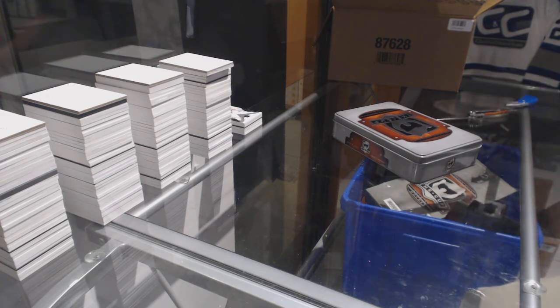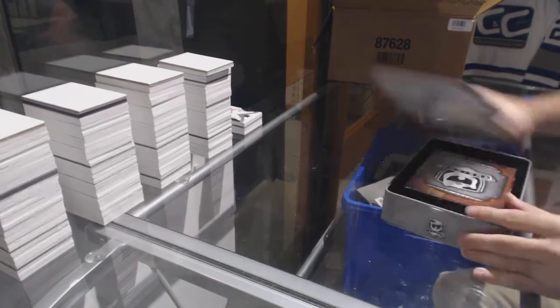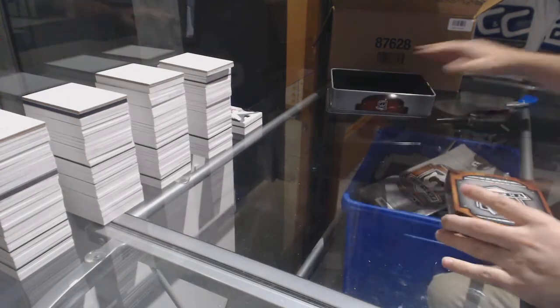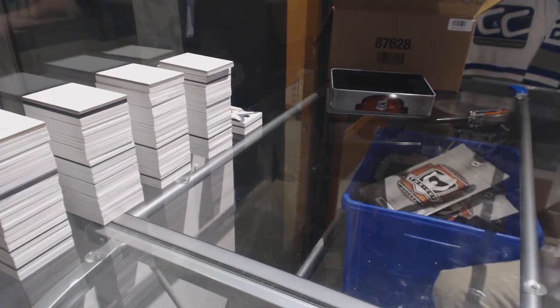Bet on the game? You can do it now. You have a 50% shot.